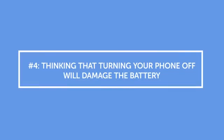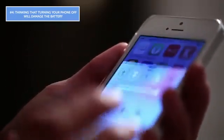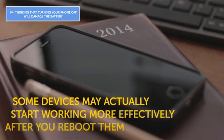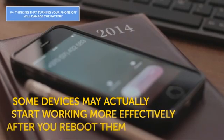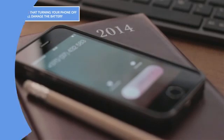Mistake number 4. Thinking that turning your phone off will damage the battery. Yes, if you leave your phone off for an extended amount of time, its battery is going to die. That's a totally normal thing all batteries do. But if you simply shut your device off from time to time, nothing dramatic will happen. In fact, some devices may actually start working more effectively after you reboot them. Doing this also helps restore the functionality of their batteries.